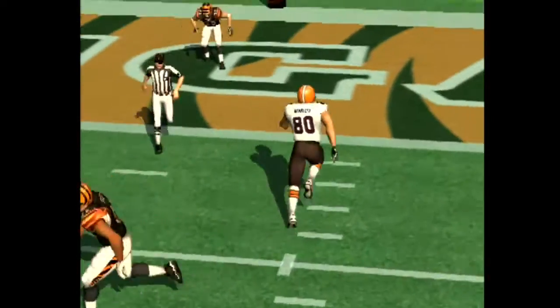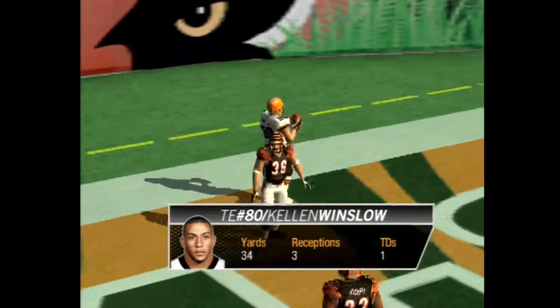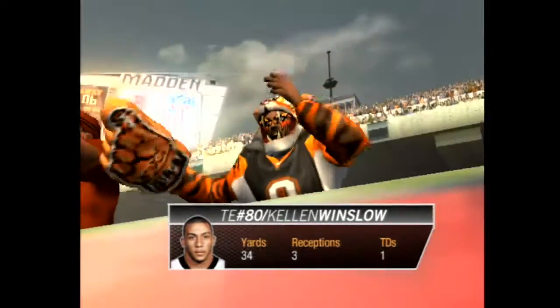I always say the tight end is always more of a threat in the red zone. He's a big target, and his skills sometimes cause matchup problems for the defense.